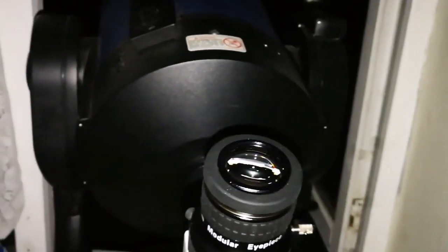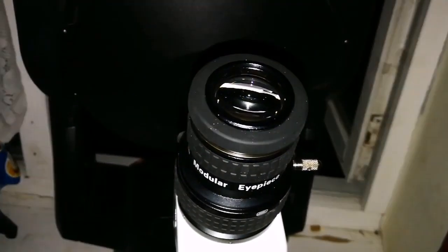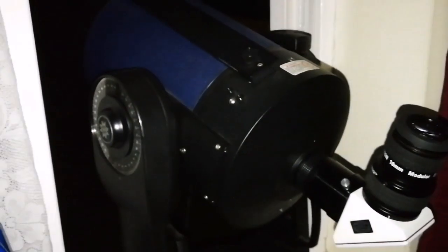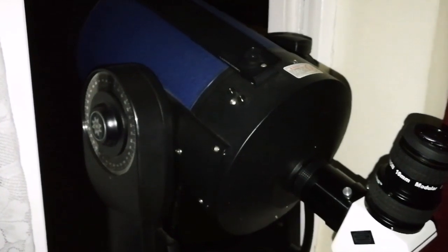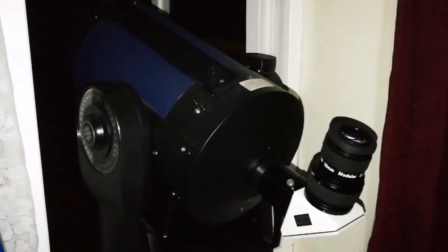Finding low focal length eyepieces is difficult for 2-inch barrel sizes, because some say that these are equal to 1.25 eyepieces. So I don't believe in that. The eye comfort of the 2-inch is much better than the 1.25-inch. And as you can see, the setup really works nice. I can show you, if I can, how the image looks. Let's go and see.